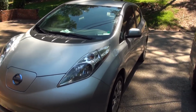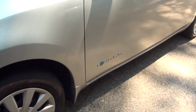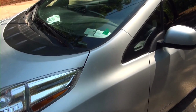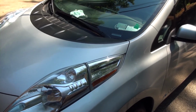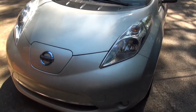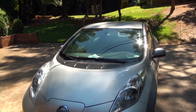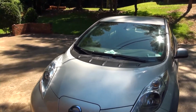And the cars, if you look on them, they say zero pollution, zero emissions. Well, that's if you're filling up from a water power plant or a solar or a wind power plant. If you do have a coal or natural gas power plant, there is a little bit of emission to fill up your car. But if you have solar panels at your house and you fill it up with solar panels, you are totally emissions free with this car.